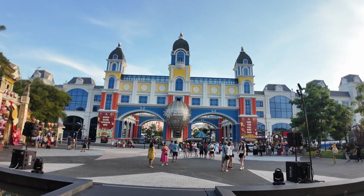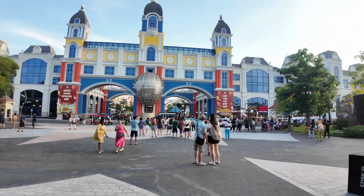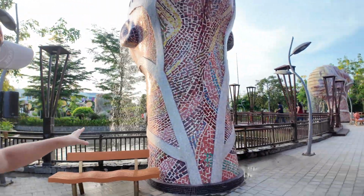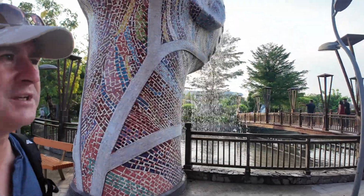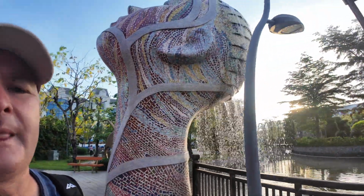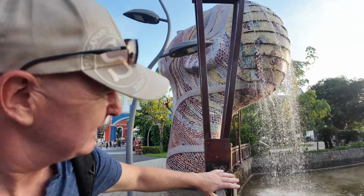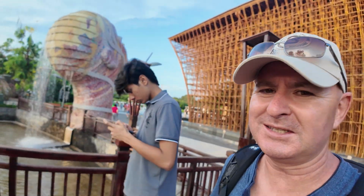Great big shopping centre. Looks like Venice, and we'll go in there in a second, have a bit of a look around. The mosaic style sculpture, all the little tiles that resembles a human body and head. I'm going to say the water is the hair flowing off the back, but of course I absolutely have no idea, and I have no hair as well, so we'll go with it, it's hair.